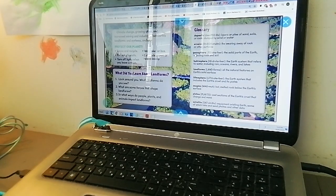Geosphere. The solid parts of the Earth, including rock and soil. Hydrosphere. The Earth system that refers to water, including rain, oceans, rivers, and lakes.